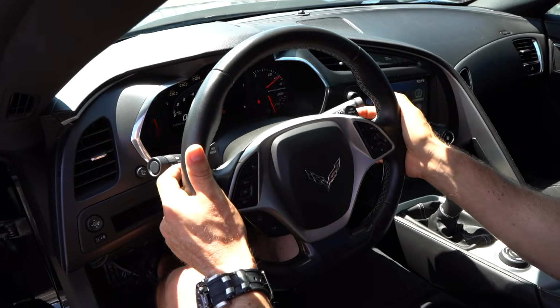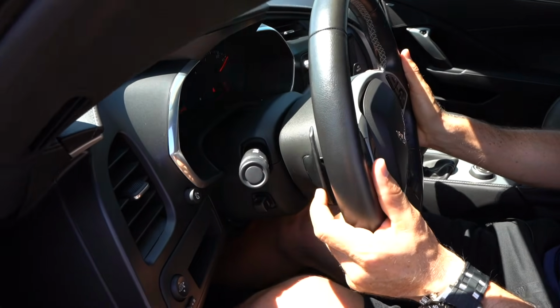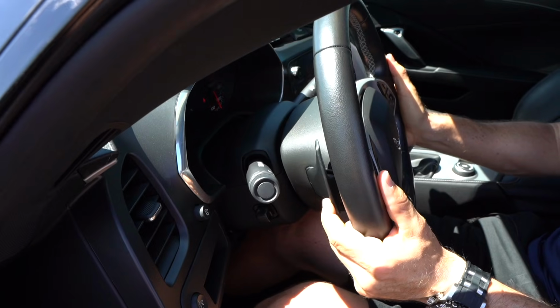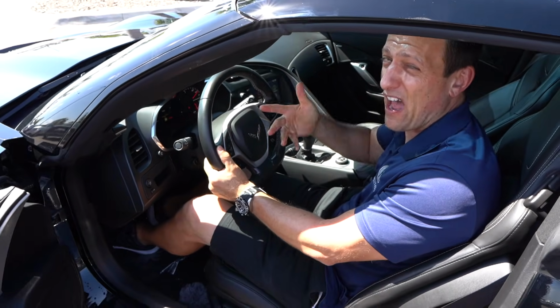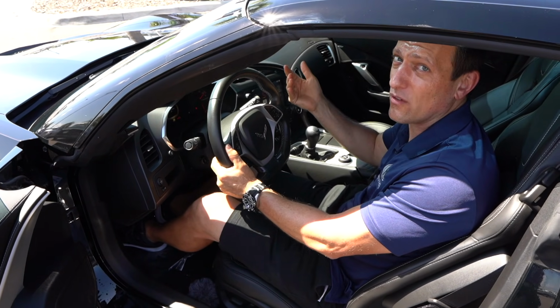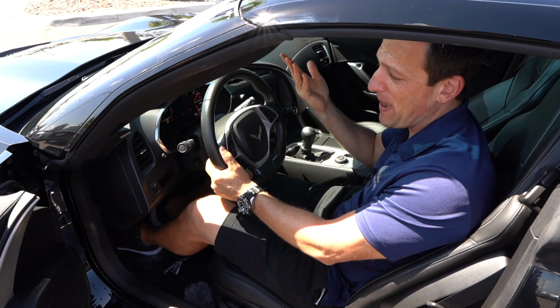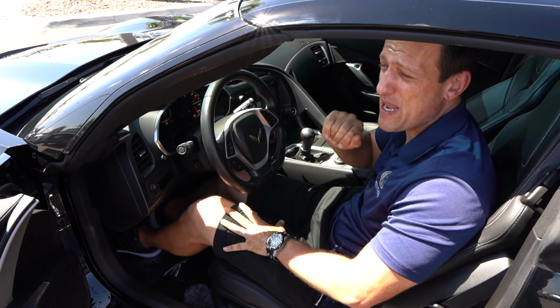Now, if you're wondering, well, Joe, why are there paddles on the back of a steering wheel with a manual transmission? Remember, this has rev match feature. So what that means is you don't have to heel toe downshift yourself. You actually could allow the car to do it for you. And if you want to turn it off, you just hit the paddle. It's really easy to do. It's the same paddles off of the automatic transmission Corvette, so they kind of wanted to keep that the same.